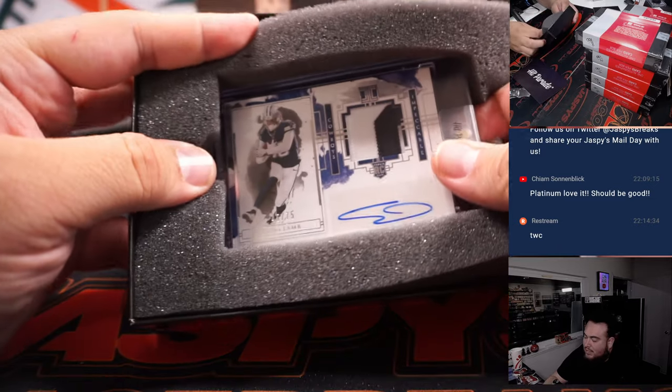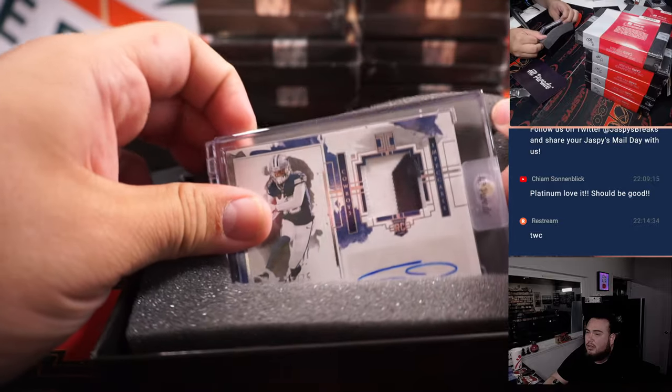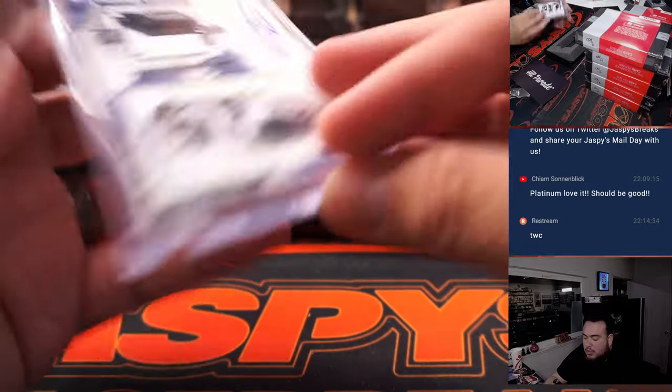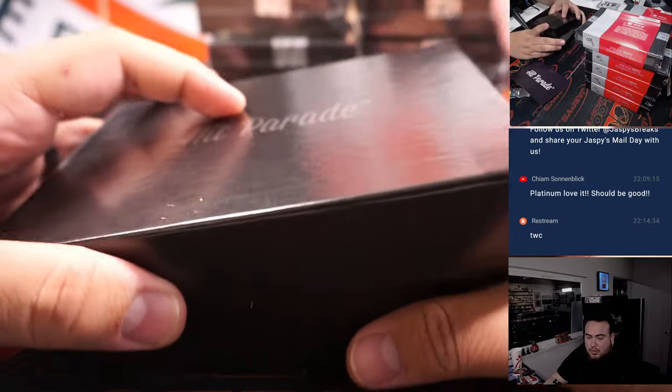We got a CeeDee Lamb rookie patch and autograph to 75. That's going to the Dallas Cowboys. Jason K.